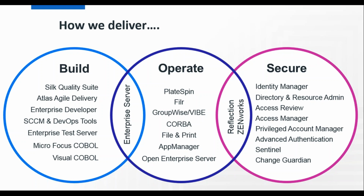Filer is like Dropbox for the cloud, for the enterprise. A lot of companies make use of cloud-based sharing solutions. Obviously, it's not always ideal because you don't know where your data is stored. Filer allows you to have the same capability, but with the assurance that your data is on-prem and secure.